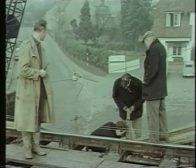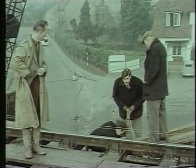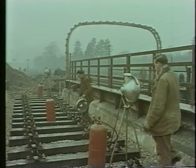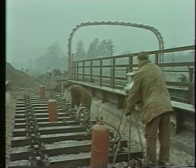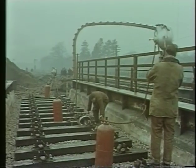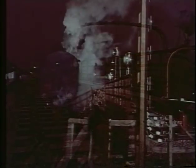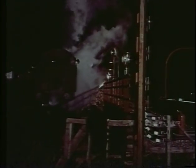Can't interrupt traffic for long on a busy line like this. As well as the Met, British Railways use these tracks for services from Marylebone to Sheffield. So demolishing an old bridge and rolling in a new one has to be an overnight job. Hence the bottle gas floodlights. 15 hours, we reckon, we can do this one in.